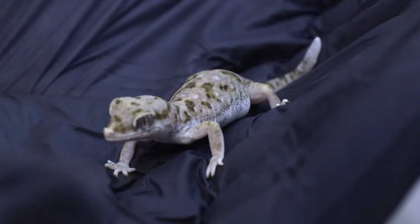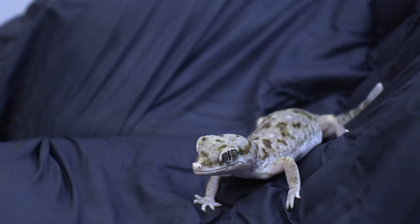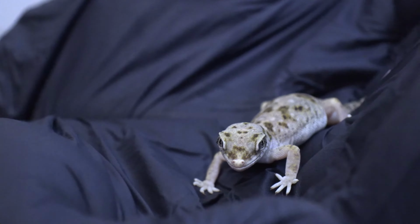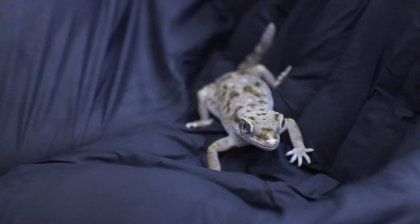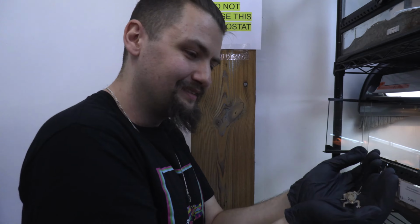They are usually found in dry riverbeds, so the sand that they live on top of stays pretty dry, but as they dig down, it gets more and more moist. These are a very communal species, so they love to live in small colonies and groups. And they are a nocturnal species, so they're most active during the night, and they are super voracious eaters. They can pound food like no other.